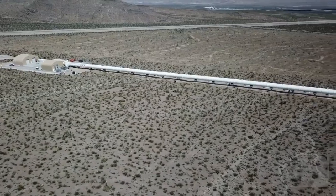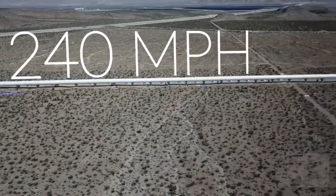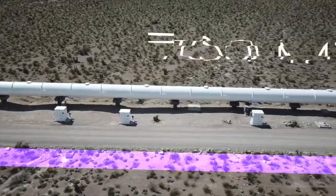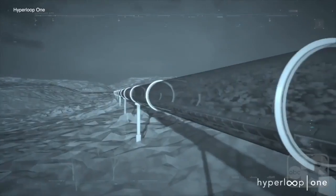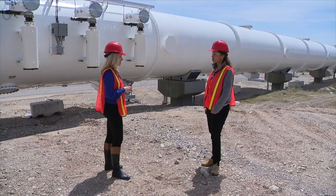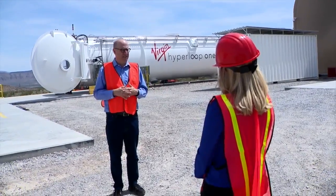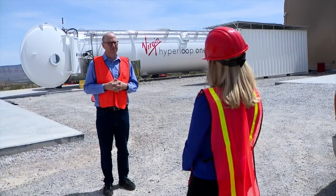Their last speed test reached 240 miles per hour, only limited, she says, by the length of the track. At full speed, they want to see pods travel about 700 miles per hour. Faster than a commercial airplane. And ready for people to ride soon. How soon? So we would like to have them operational within the next 2 to 3 years. I think it's fair to say by 2023 we could have an operational Hyperloop.